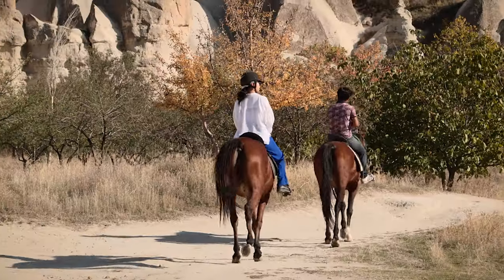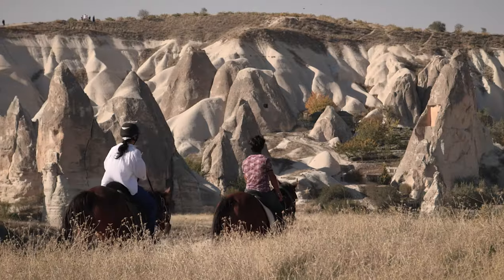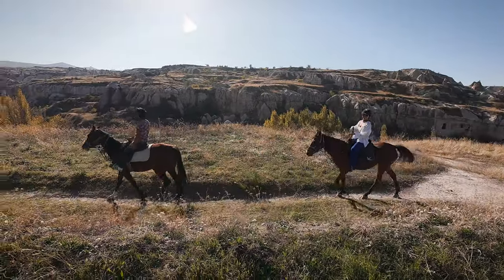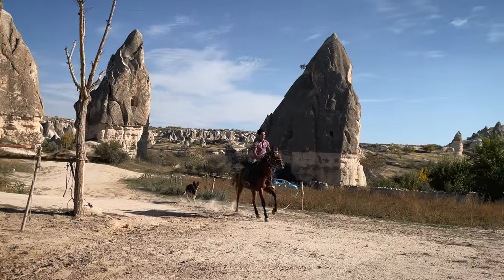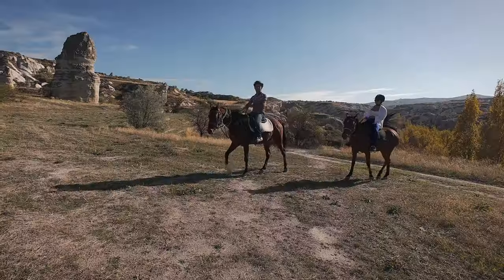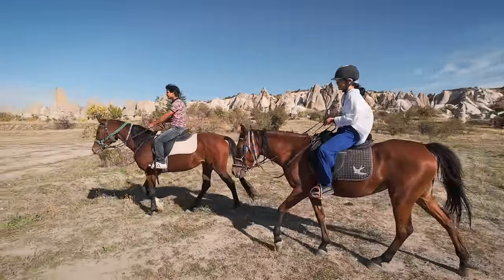Derived from the Hittite word Cappadocia, horses have been a very important part of Cappadocia since ancient times. Known as imperial gifts for their speed and skills on the battlefield and in chariot races, they were used by Greeks, Persians, Romans, and Ottomans throughout history.